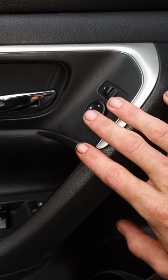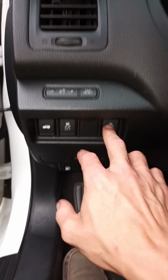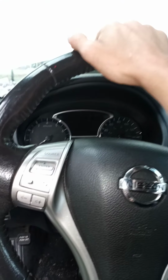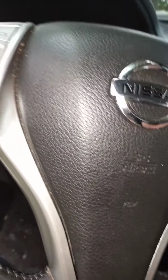Now, as we go inside, you can see basic interior for a Nissan Altima. And so you got your windows here, your window switches here, your mirror adjustment buttons here, your brightness setting for your instrument cluster, your trunk button, your traction control button, and your heated steering wheel. And boy, let me tell you, this steering wheel heater will get your hands smoking hot. This thing really gets good and hot. It's so hot you just grab it out.